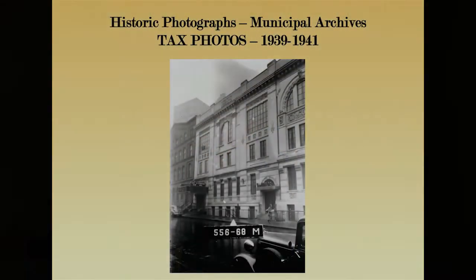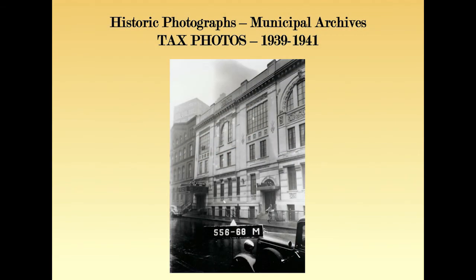Remarkable. And then there was always a guy with the sign to tell you that it is block 556, lot 68 in Manhattan. So this is Webster Hall in this particular period of time. These photos have become invaluable, especially if you're going before the Landmarks Preservation Commission, and they will always want to see, well, what were the original conditions? And what are you trying to do, and how is it consistent with or appropriate with what was original?